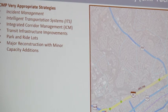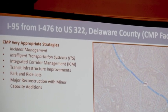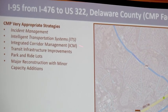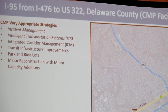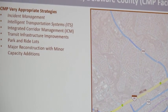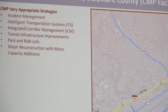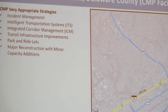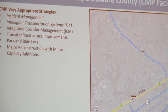Another corridor, I-95, right? So that's a whole different animal. That's certainly a limited access roadway. These are more TSMO, ITS type strategies, incident management. Not too surprising there on some of those. As far as projects go, there's the I-476 travel management TIP project, trying to improve.